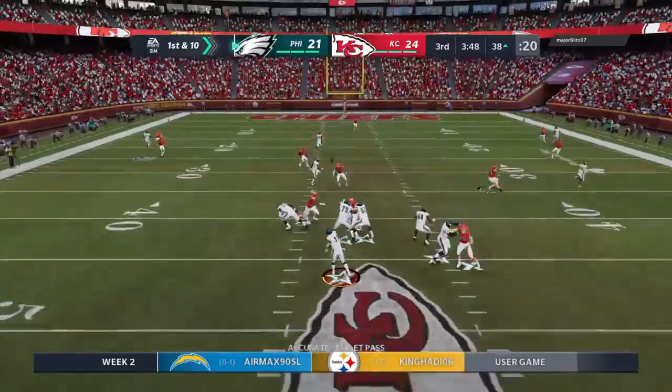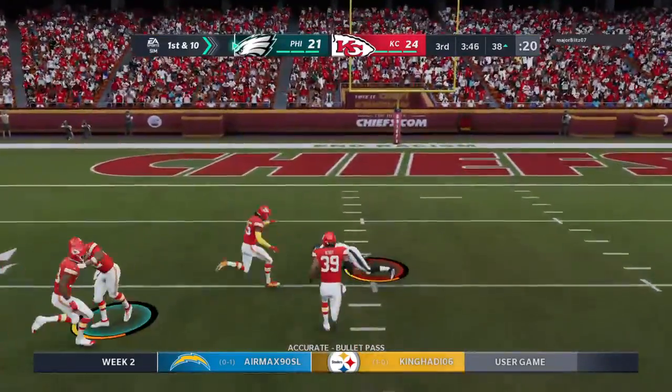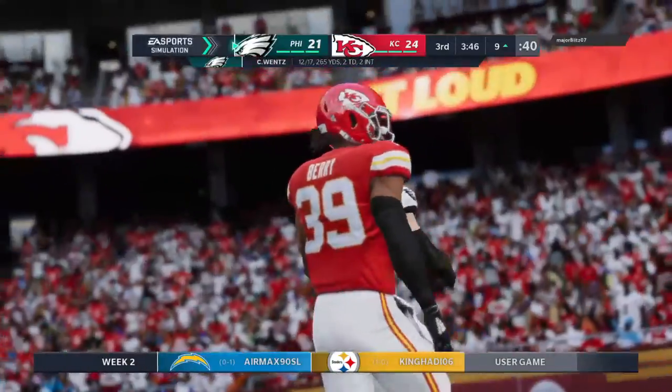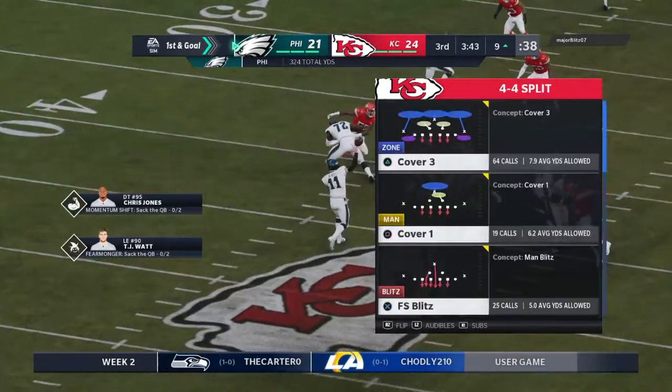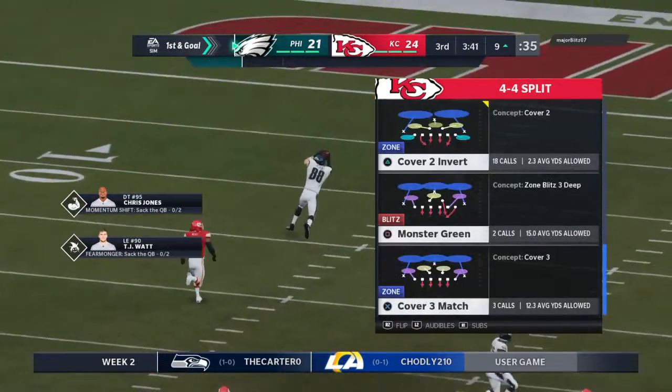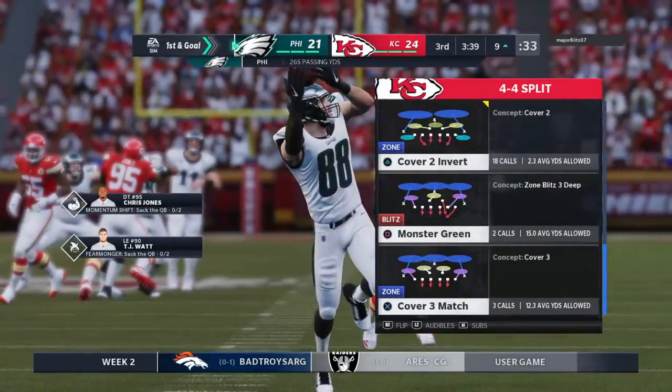On 1st and 10, here's Wentz. He's got Dallas Goedert, his tight end, over the middle. Wentz's pass. And they move this all the way down to the 9. 1st and goal. That one nearly 30 yards, 29 officially.